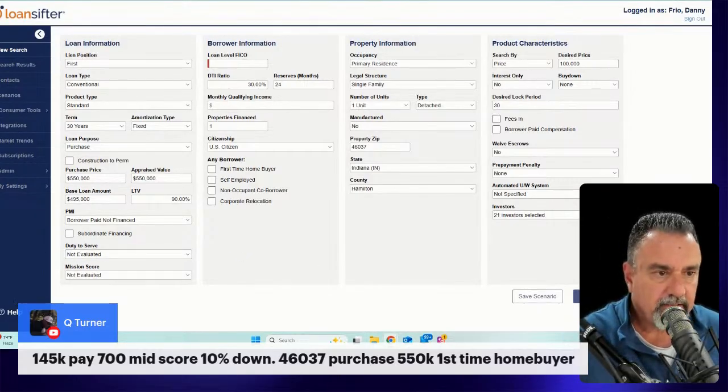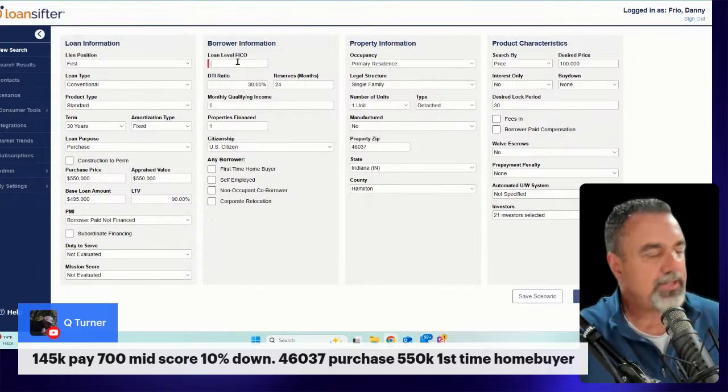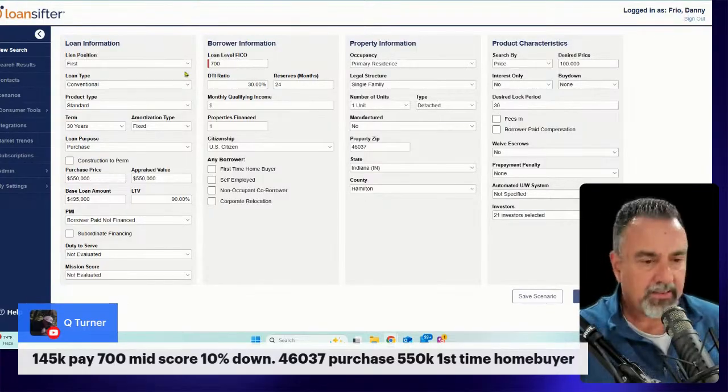Q Turner, I need you. Let's see. Did you post up there? Q Turner, 700 mid score. You did post up there, so thank you so much. And I think you said first time homebuyer.